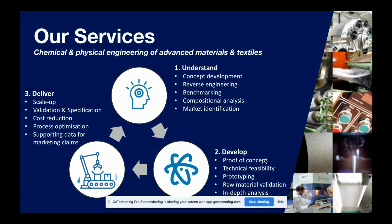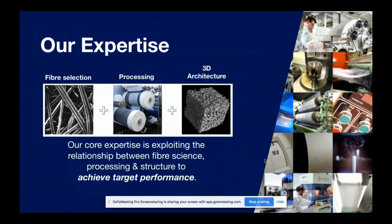So NIRI's expertise really lies in textile engineering. So most of us have some form of textile engineering qualification and experience in the industry. So we're really exploiting understanding how the fibers are made and composed, and how we might process those to create a 3D architecture that delivers the performance that people are looking for and that really targets the application.